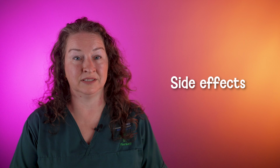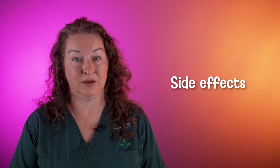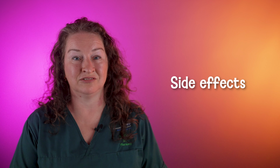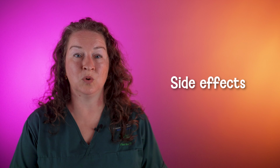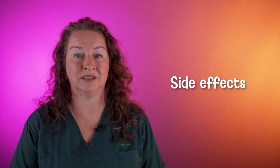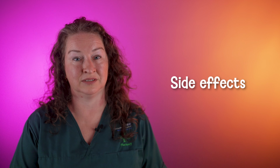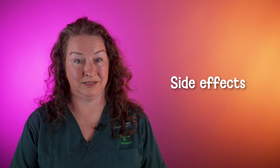Some people experience side effects such as nausea, diarrhea and abdominal pain, which usually settle with time. Headaches, dizziness, rashes and mouth ulcers can also occur. Your skin may be more prone to burning in the sun, so precautions should be taken to reduce sun exposure, such as using sunscreen or keeping skin covered. Urine and tears may turn orange. This is harmless, but may stain soft contact lenses.